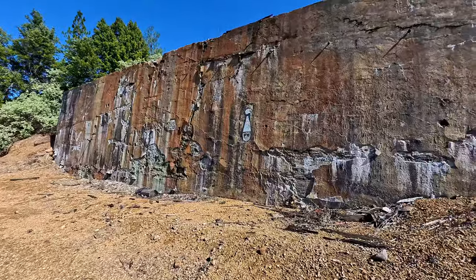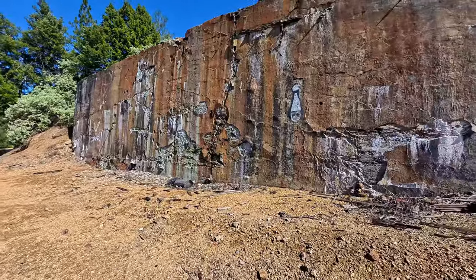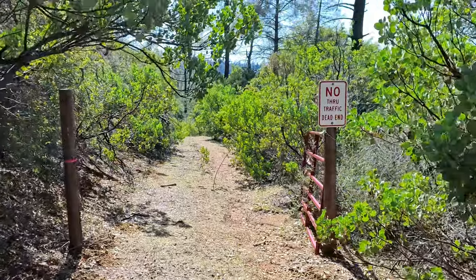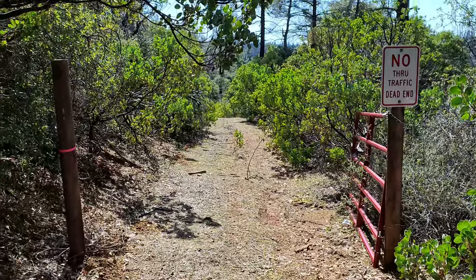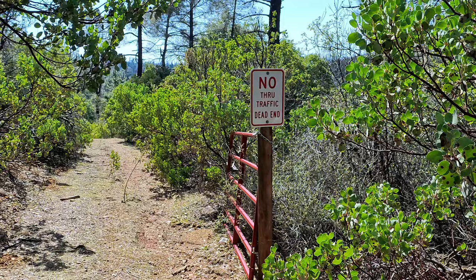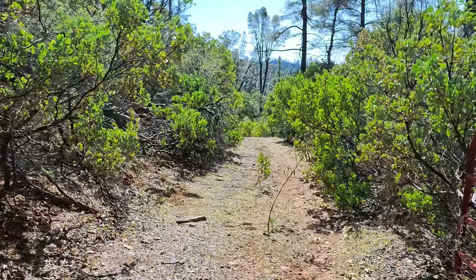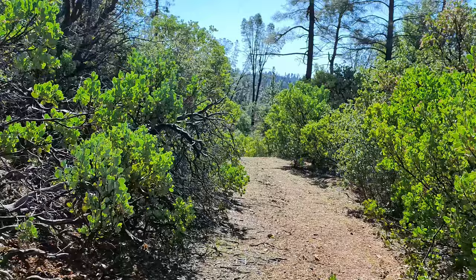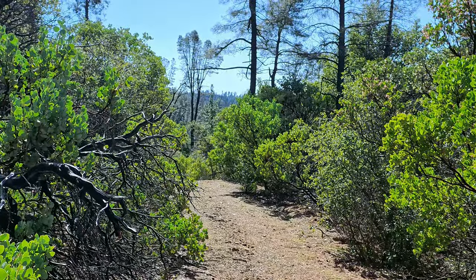Check out that concrete. All right, so this is the beginning of the smelter property. Little gate there. No through traffic, dead end. And it goes down all the way to the bottom, which I will show you very soon here.